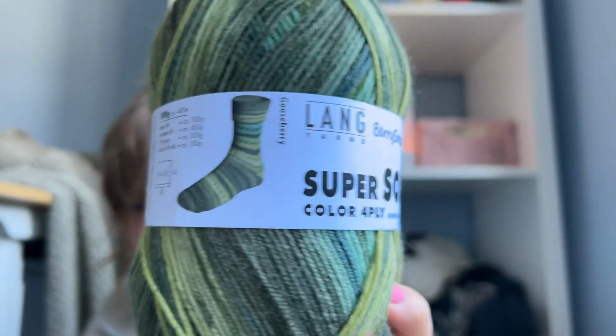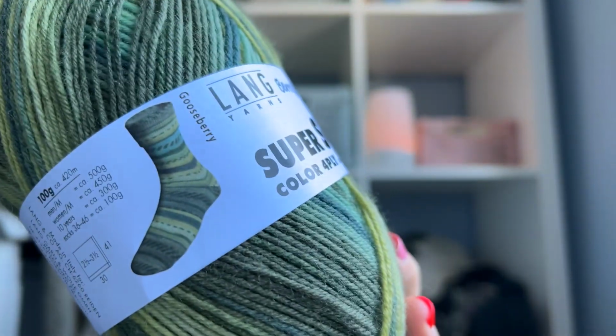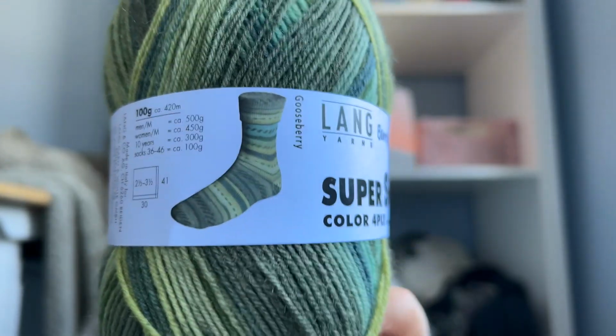The color is 901.0470. I don't know if there's a name, but it's like a self-fairyling. Oh, the color is Gooseberry. How cute. It's like a self-fairyling sock. And I bought this more recently thinking, okay, maybe I'm not a colorwork sock knitter, but I could be a self-striping. Like if I buy a fun yarn, maybe that will keep me engaged. So I would still like to make a pair of socks with this.